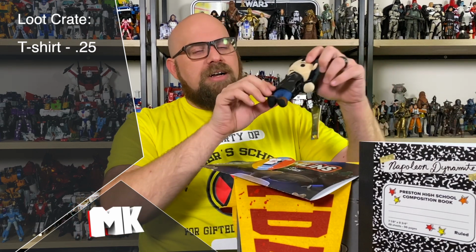Next, we have this Jughead Plushie. Now, I've never seen Riverdale, never been a fan of the property, so I just have no connection to this. I thought that this was whatever the dude version of Marceline from Adventure Time was. It's not. It's Jughead from Riverdale.